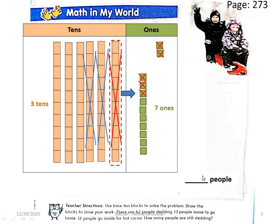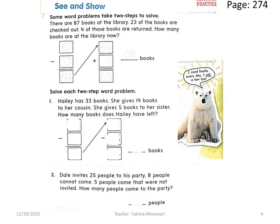Amazing. So there are 37 people still sledding. Great job! So please, grade 2, be sure to write these answers in your book. And don't forget to draw these blocks. Now let's see the next page, page number 274. Let's solve this example.